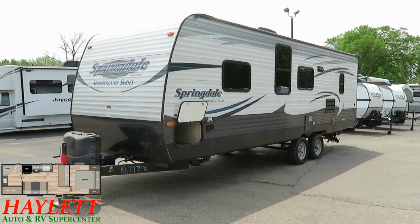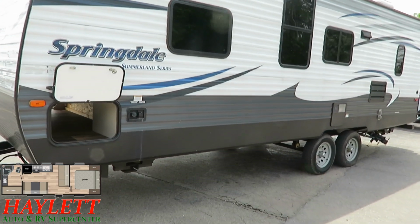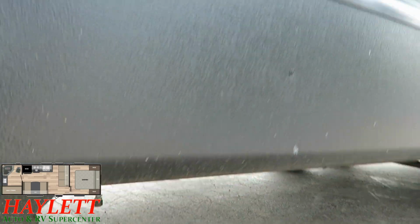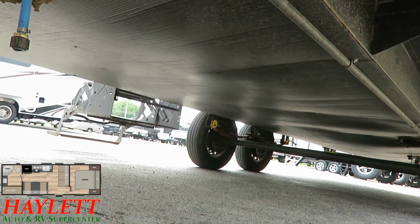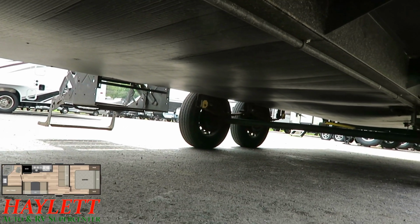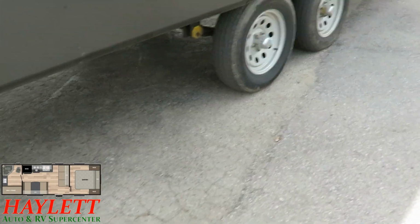This does have an enclosed underbelly. This was one of only a few floor plans, however, in the Springdale lineup that did not have a heated belly, mostly just due to the fact that it had a smaller chassis, and to do the extra things required for heating would actually cause certain things to kind of bump down below the enclosure line, but it does still have that extra protection.